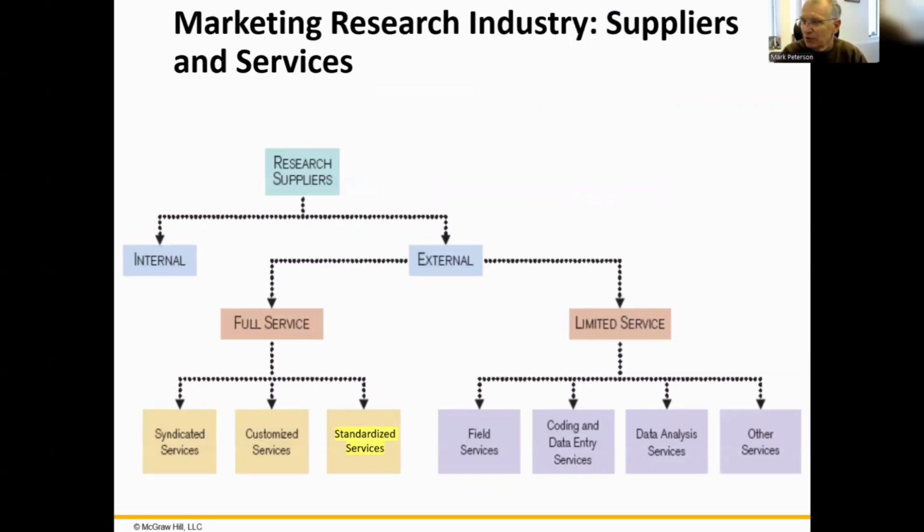In the research industry, we've got research suppliers who are internal, the client side, and then you have the external ones. You have full service firms. These can be syndicated services, customized service companies, or even standardized services. The standardized services companies might have a set way to measure customer satisfaction, and that's what they would sell to you if your firm wanted to have that way of understanding customer satisfaction for your brands.